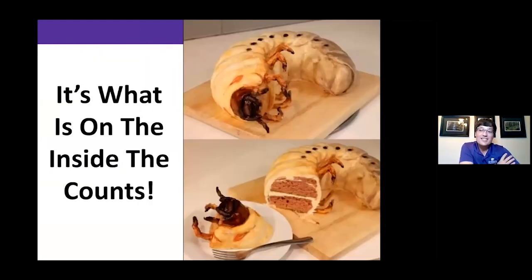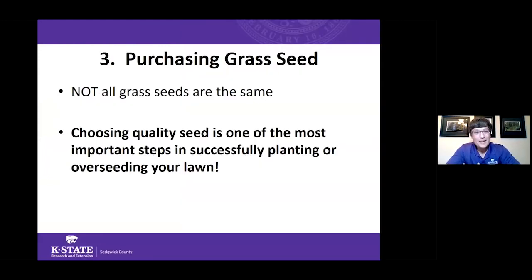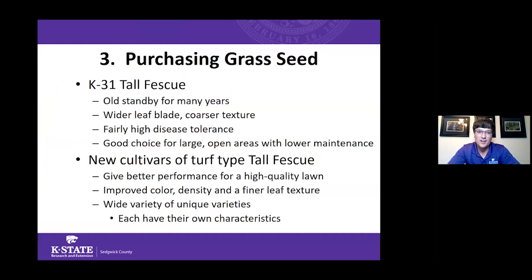It's easy to judge a grass seed by what's on the outside of the bag, but it's really what's on the inside that matters, because not all grass seeds are the same. So we really want to start with a high quality grass seed, because picking grasses that can be successful in Kansas will increase your success with your lawn.